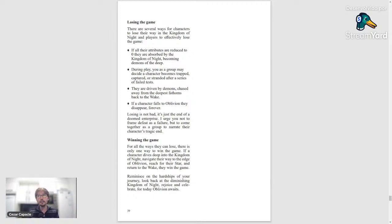Hey, yeah, if I would play this game, I think falling into oblivion would be a very satisfying ending, story-wise, right? It's material for a good story, nevertheless. Winning the game. One way to win the game: you get to the edge of oblivion, reach for your star, and return to the wake to win the game.